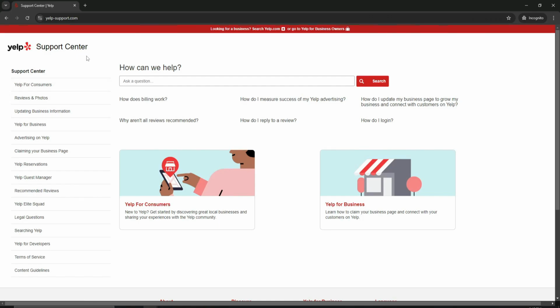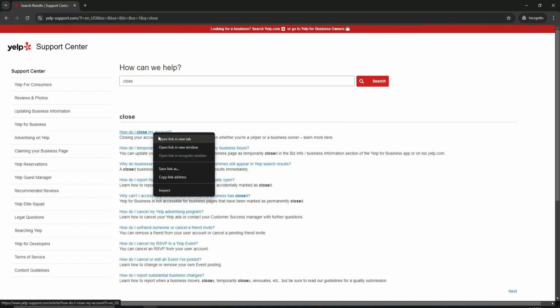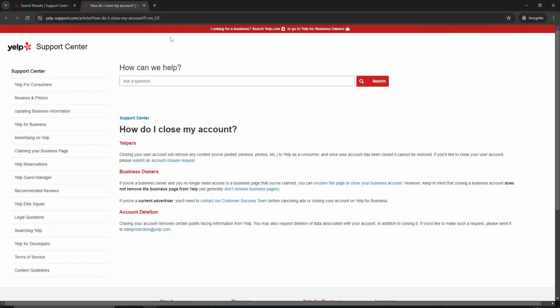And after that, you have many options to choose from. However, what we need to do here is to simply click here in this section and type in "close". Click on search, and after that, the first link will appear: "How do I close my account?" Open a new link or a new tab, and it shows what to do.